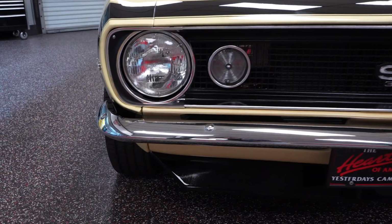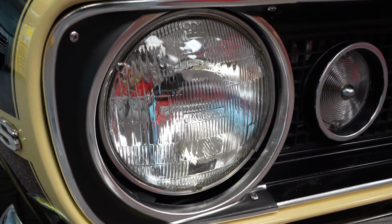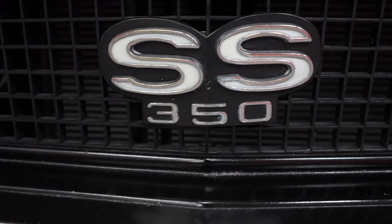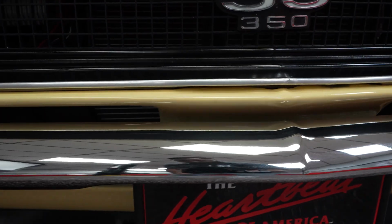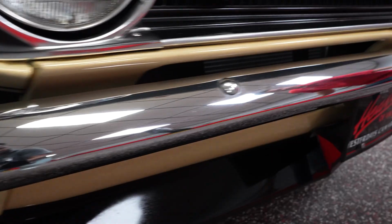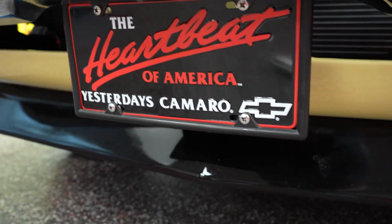Take a look at the front clip. Passenger headlight looks fantastic. Your chrome bezel around that looks good. Your grill's in great shape. Your SS 350. And then down low, your chrome bumper, not dinged, not dented, not leaning towards one side. So you have beautiful chrome all the way around. You also got the front splitter here, down low, and your front license plate there.